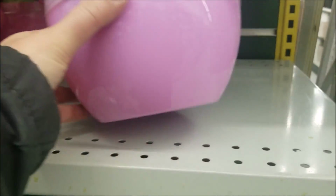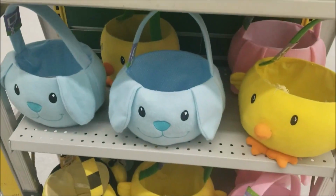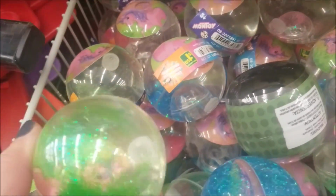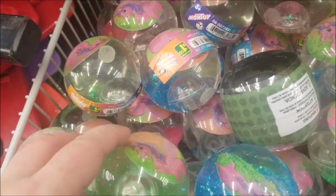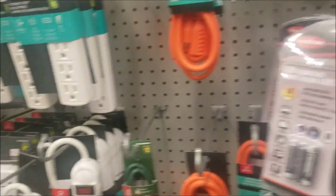Here's a little bit more of the Easter decor. These are the plastic eggs, which you can put little surprises in them and do maybe a little Easter hunt. And these are the fabric Easter baskets. And again, some sparkly toys that maybe you can put in the Easter basket, little bouncy balls. Those are super cute. And here's a lot of books. And here we have a Hello Kitty nightlight, so name brands.